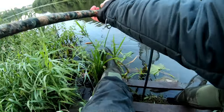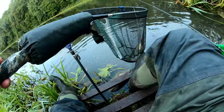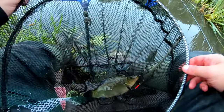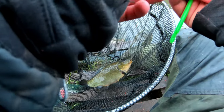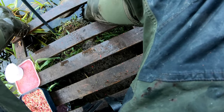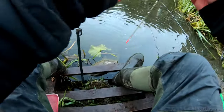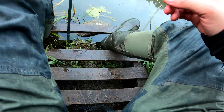Excellent. Only a small one. And the hook's just popped out. Two red maggots again. Pound and a half, maybe, if even. Gave a really good account of itself for the size. Buzzing. Two fish. I can go home happy. I would have gone home happy if I'd only had the one fish.